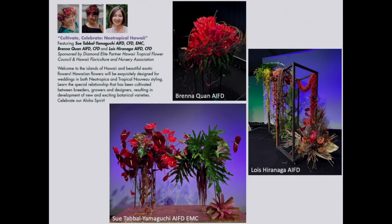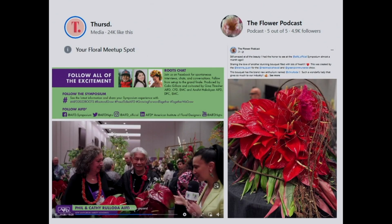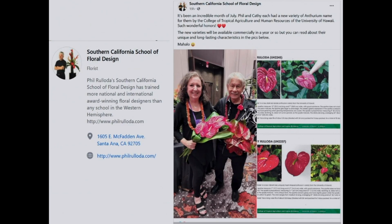So the program showcased the connection of the designers with growers and also the breeders. The program was well received at the symposium, and it was also picked up by media and social media: Thursday, a European social media outfit, and also the Flower Podcast. So the varieties have been receiving press way beyond Hawaii. In fact, Phil Roloda himself, who owns the Southern California School of Floral Design, announced that the new varieties should be available in a year or so.